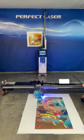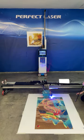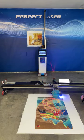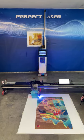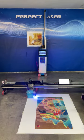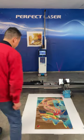Let's take a look at the interface. For this painting, we use a precision of 720 by 2400 DPI, and the density is 3. We finished this painting, finally. The height of it is 600 millimeters, or you can say 23 inches. Now let's see it.